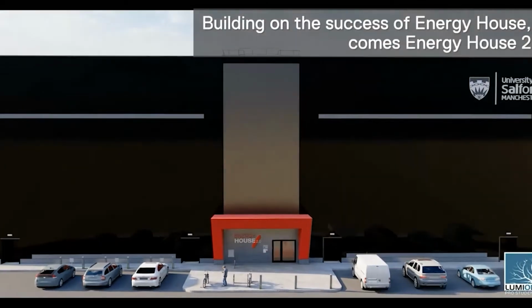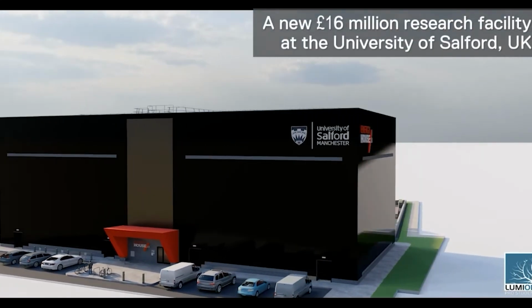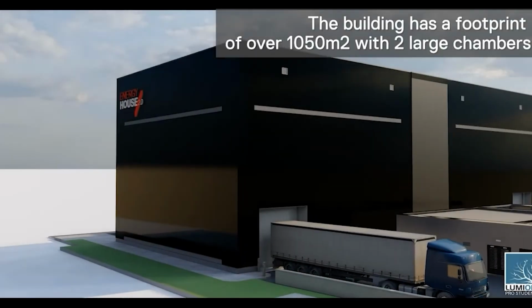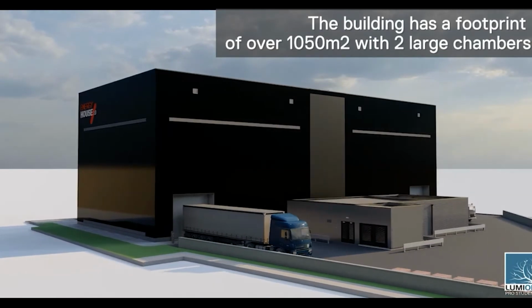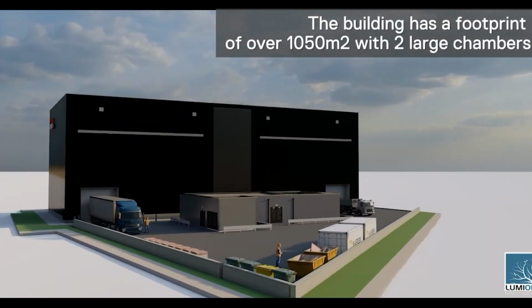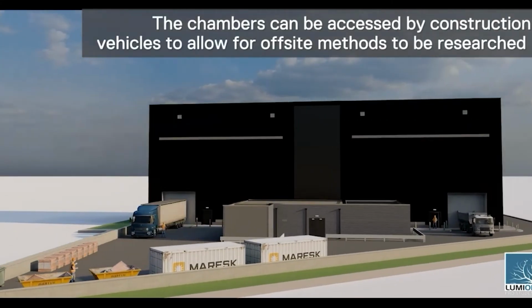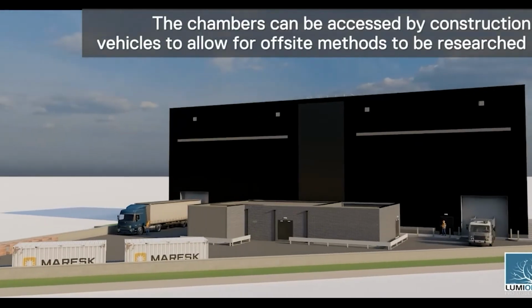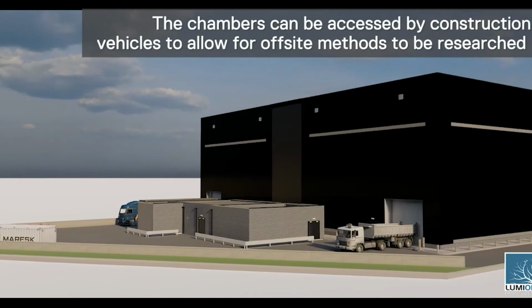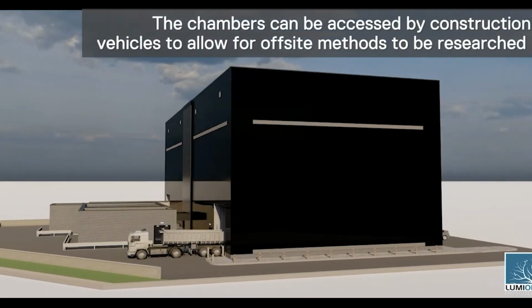Okay, so this is our basic building that we are working on now. And it's going to take you on a tour around the site. So we started off with this idea that we have to have a big building, we have to get big plant in there. We needed two large chambers, and we also needed somewhere where we can build inside. And to build inside, we need things like foundations. So we need big pits that sit inside. So the big pits that sit inside allow us to build houses actually inside, the same as we would build them in the real world.